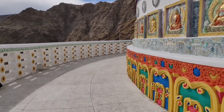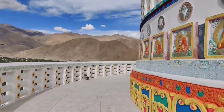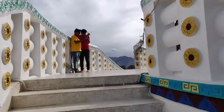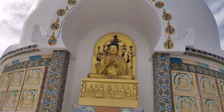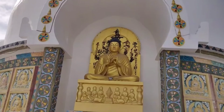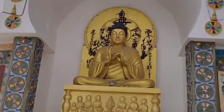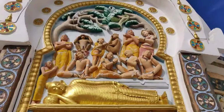The stupa is built as a two-level structure. The first level features a central relief of Dharma Chakra with deer on each side. The second level depicts the birth of the Buddha and his death, or Mahanirvana.